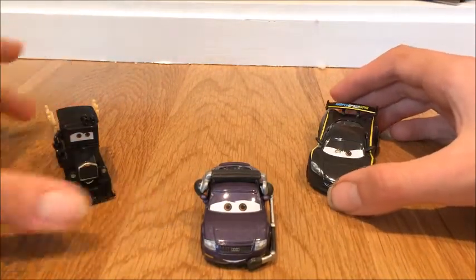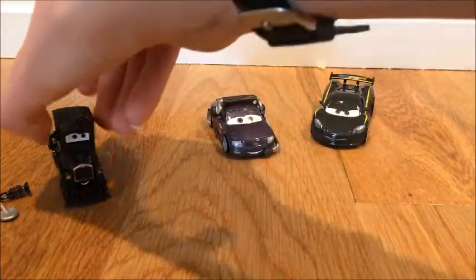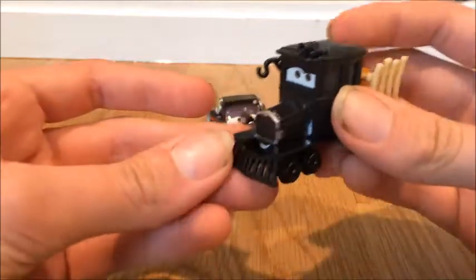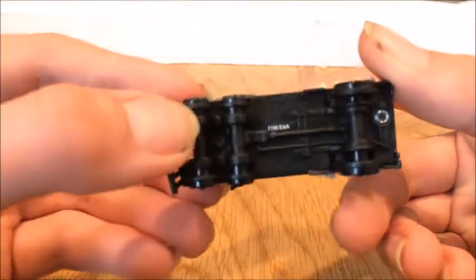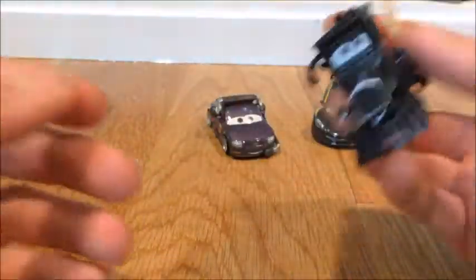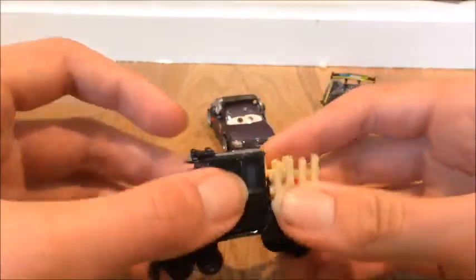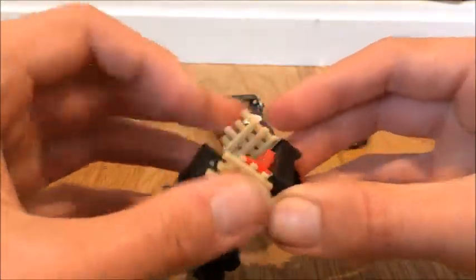Let's start with Galloping Geargrinder first, because he is a unique character. Okay, you can see straight off the bat he is some sort of train, because he has that grid in the front that protects him. He has these wheels that actually look like they'll go on the train track. He has these two horns. His whole body is metal. The only things that are plastic are the grid here, the wheels and the gate right here.